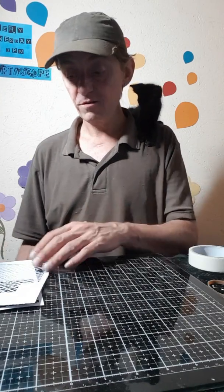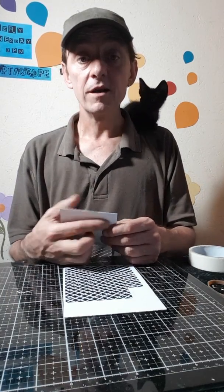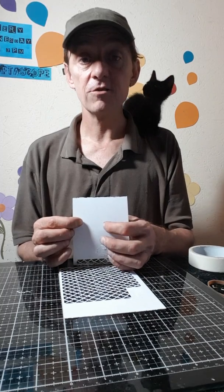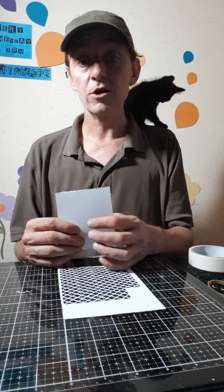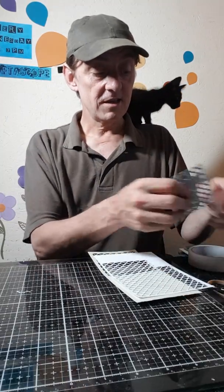The whole reason was I wanted the cartouche in there, but I wanted the option to take it out if you didn't want it, because if you have the cartouche, you can use a nice little stamp on there, or if you don't want that, you can take it away, or you can put a little die cut there or whatever. So that's that.